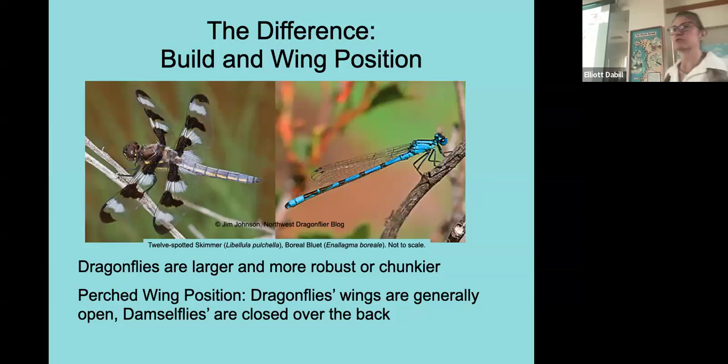So to talk a little bit about the difference between dragonflies and damselflies, dragonflies are more robust and thick, and damselflies are like needles and tiny and really thin. And the dragonflies hold their wings out, and the damselflies hold their wings behind their abdomen.